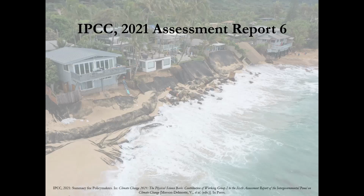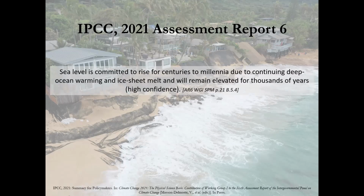The Intergovernmental Panel on Climate Change, every 8-ish years or so, comes out with a series of reports assessing the status of the science on climate change. Assessment report number 6 came out in 3 stages. The first one was the physical science about climate change. It came out in 2021, and it stated sea level is committed to rise for centuries to millennia due to continuing deep ocean warming and ice sheet melt, and will remain elevated for thousands of years.